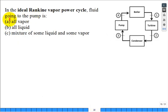And so, clicker question. I think I've already covered this, but in the ideal Rankine vapor power cycle, fluid going to the pump is, do you want the clicker question? Oh yeah, you like the points. That's what we live for. You bet. What is the fluid going to the pump right here? Is it all vapor, all liquid, or some liquid, some vapor?